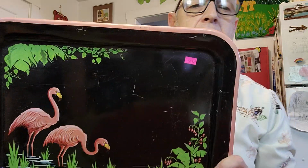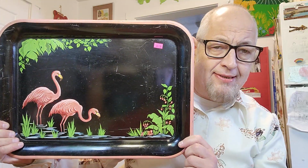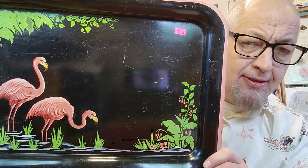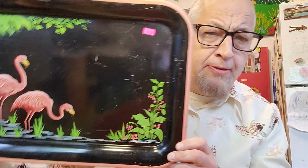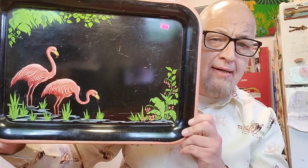Next thing I found, this was at the Salvation Army in Uniontown, PA. Look at that. It's a flamingo tray. Great color. Probably late 50s, early 60s. Awesome. Original. You've got to be careful, because people are making repros of this stuff now. Similar versions. This was $2. Can you see that? $2 at the Salvation Army Uniontown. I'm going to get 18 for that. 16 maybe. So $14 profit on the 60s flamingo tray.